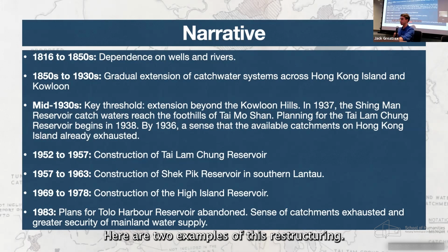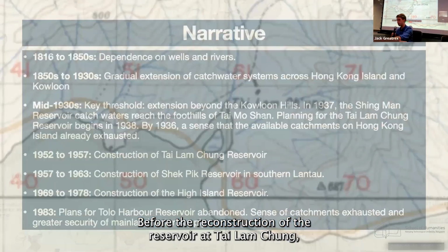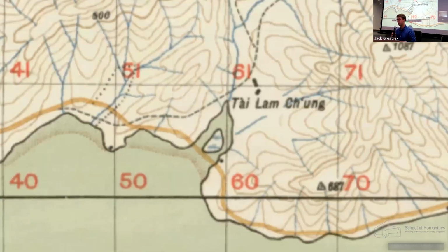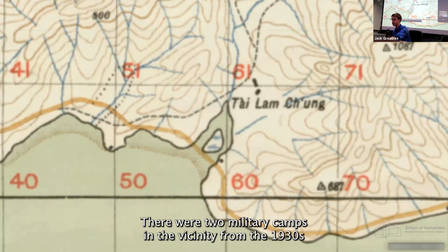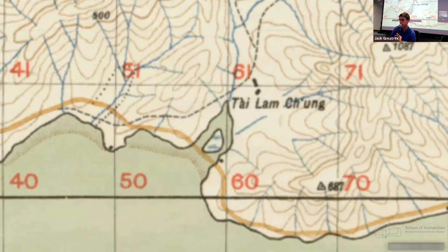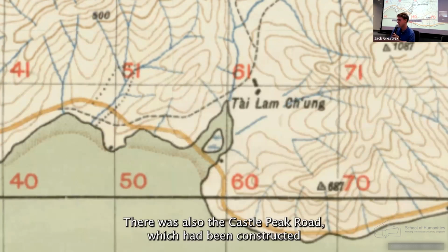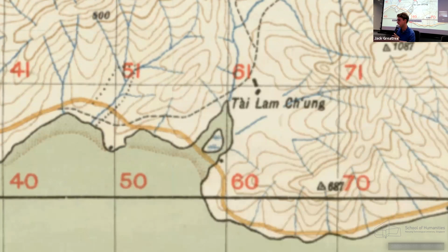Here are two examples of this restructuring at work. Before the construction of the reservoir at Tai Lam Chung, there had been relatively little penetration of the area by the colonial state. There were two military camps in the vicinity from the 1930s onwards at Tai Lam and Shek Kong, respectively. There was also the Castle Peak Road, which had been constructed between 1909 and 1920 and can be seen here on this map from 1922.